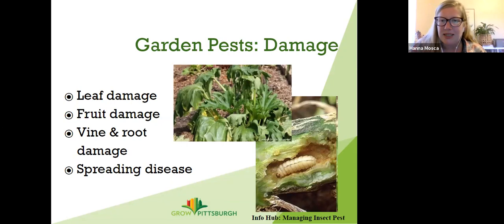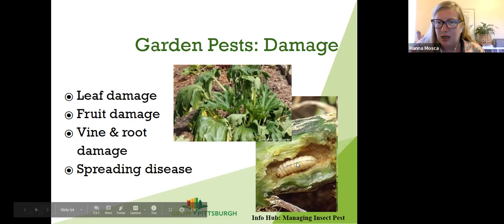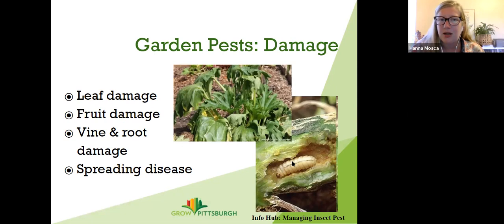Someone had sent me a message directly and man, they are so challenging. This is a picture here of the squash vine borer. It's a little caterpillar that will climb up inside the stem of plants in the cucurbit family, usually squash. And this top picture is what the damage looks like. If you don't know that there's a caterpillar inside the plant, that little grub of the vine borer, you might think it's a disease because of the wilting, but it's actually because of the squash vine borer.